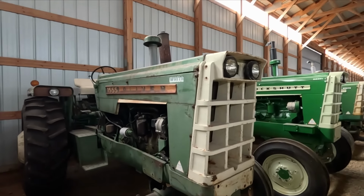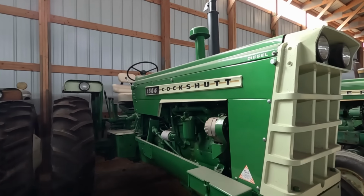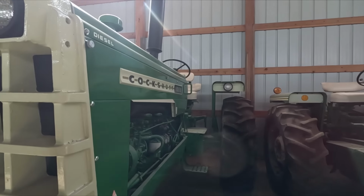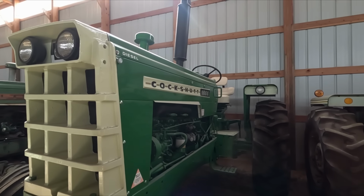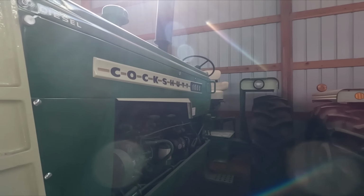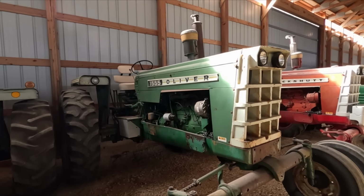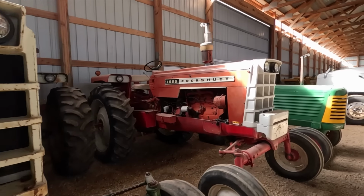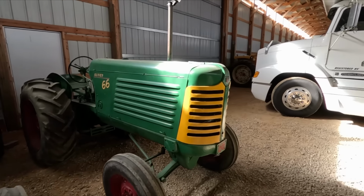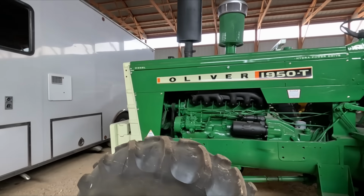Starting off here in the front corner, you got a 1555 Cockshutt, but painted up like an Oliver. That's cool. I wonder if them are just different plates or if they repainted it Oliver. Another 1555. A couple of them. Little 66. I got a big horse, 1950T.